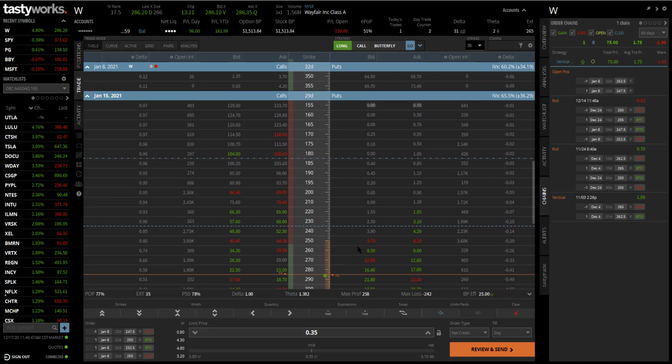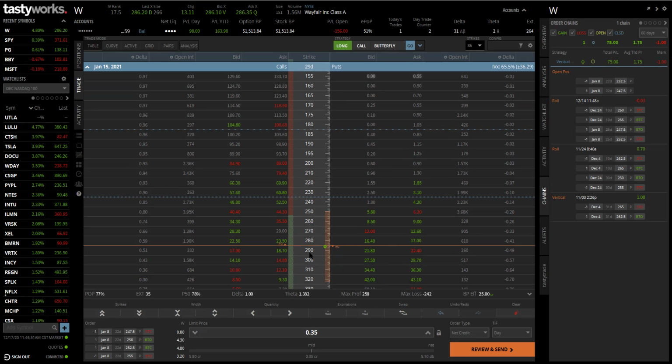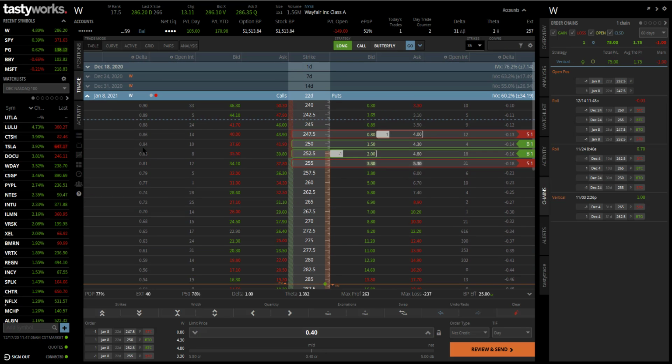The Jan 15s have a lot more liquidity. The problem is the Jan 15s, they have these $10 wide strikes, and I don't want to go $10 wide. So I can't get out there right now. And I say right now, I could perhaps get there tomorrow or Monday, but right now there's just no strikes for me out there. So that leaves me here on the Jan 8s.